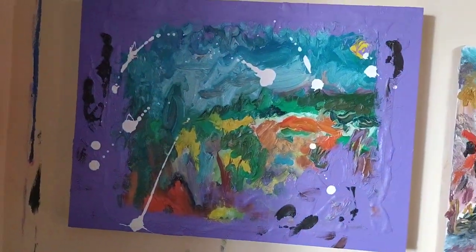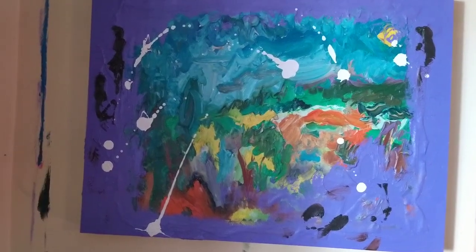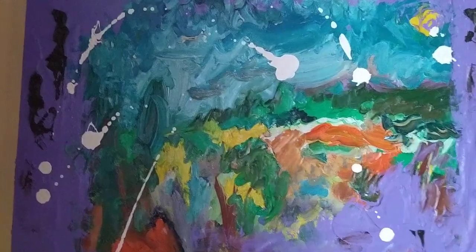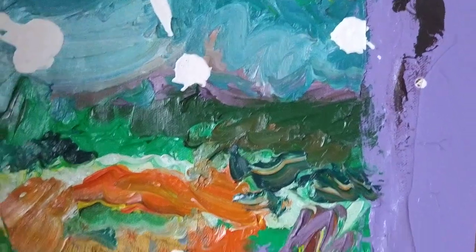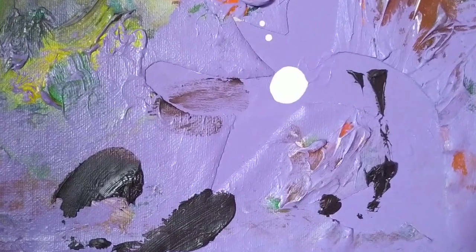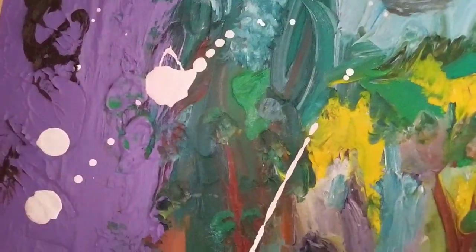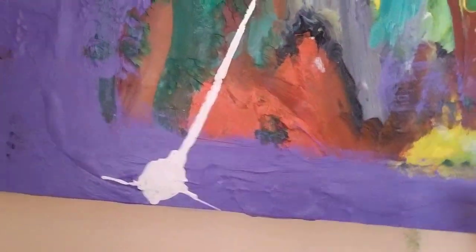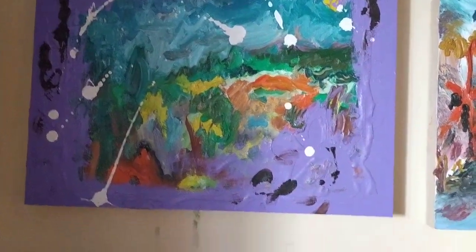Here's Queensville, the view of Queensville from the backyard up at my dad's house. And again, it's a landscape. And I actually stepped on this canvas and I thought, oh no, what am I going to do? And I think I've made it better. There's where I stepped on it. And I cut it out. And then I cut this pattern on the canvas and glued it to a wood panel, 18 by 24. And yes, that's Queensville down in the back.